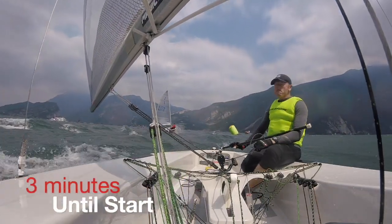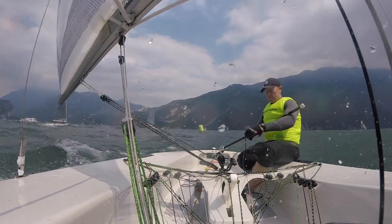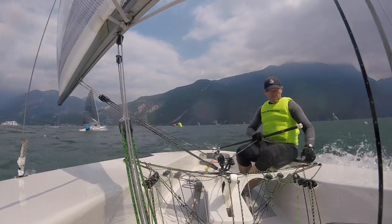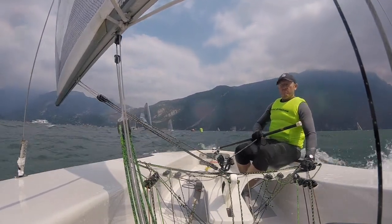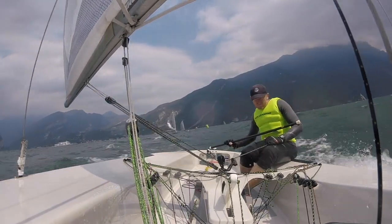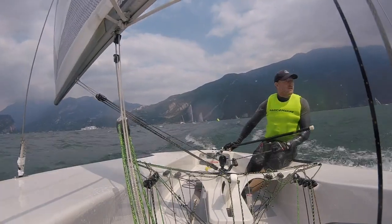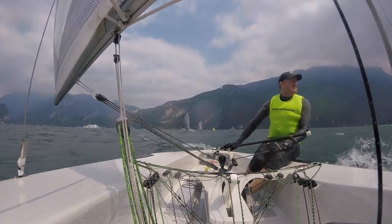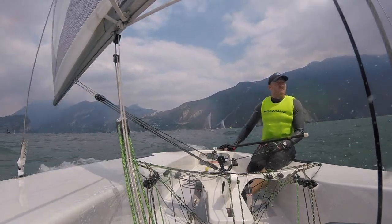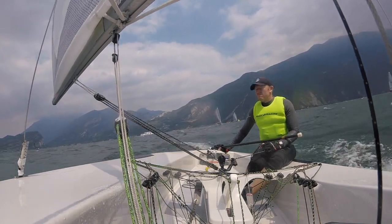It's obviously a lot trickier if you are using a transit from pin end to committee boat, because you're always looking over your shoulder. You're generally starting on starboard on most certainly bigger racetracks, so it's much harder to look over your shoulder. But if you've got something there, it's always useful information. Of course, the committee boat to pin end transit is much more regular, usual, especially as you're looking in that direction naturally as you start on starboard.